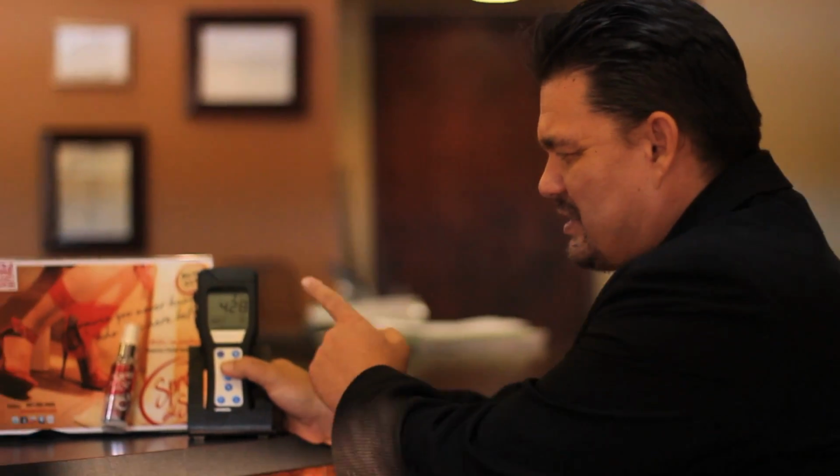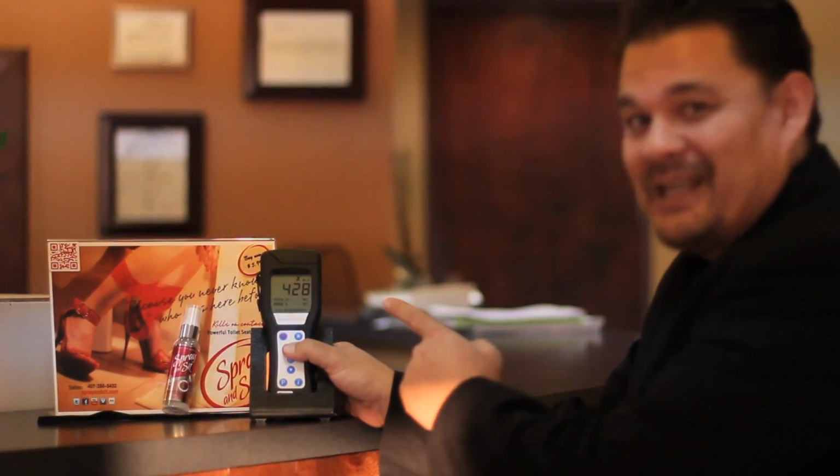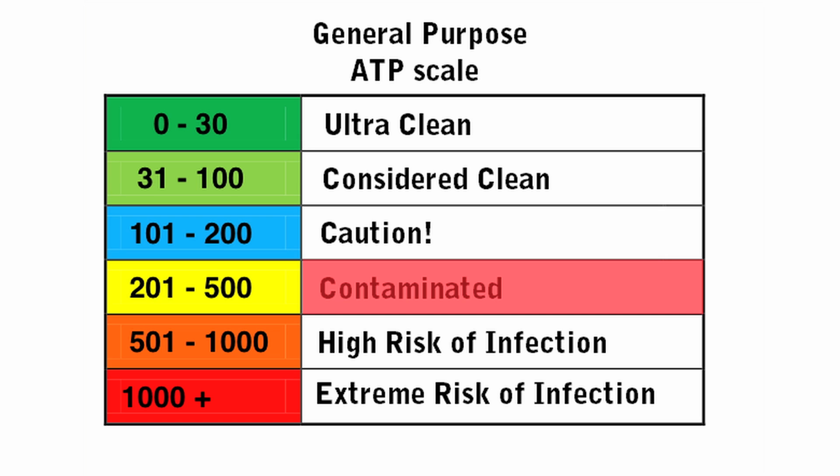Okay, boys and girls at home, I want you to see this number, because this number is disgusting. 428. And according to the industry standard, that means contamination. Not just to the surface, but to anybody that sits on it. You, your family, your loved ones.